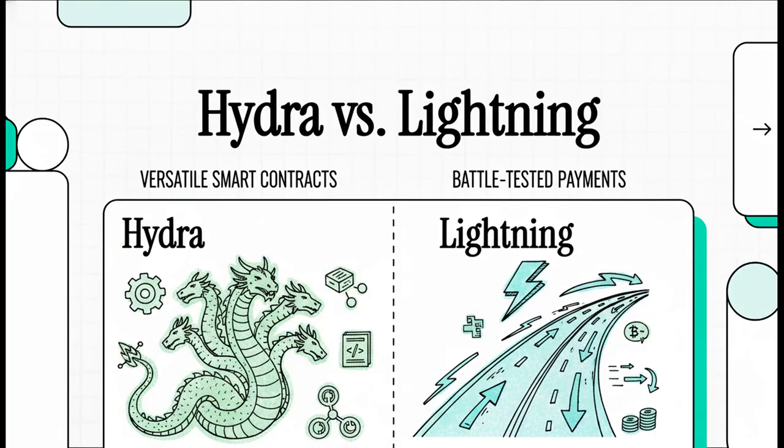All right, let's talk about one of the biggest headaches in crypto: speed, or the lack of it. The biggest blockchains out there are basically stuck in a massive traffic jam. So today, we're going to look at two really fascinating solutions trying to break that gridlock: Cardano's Hydra and, of course, Bitcoin's legendary Lightning Network.